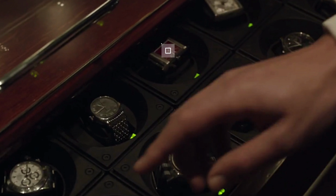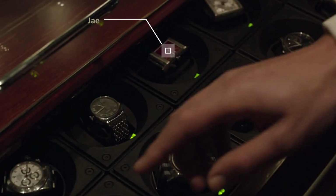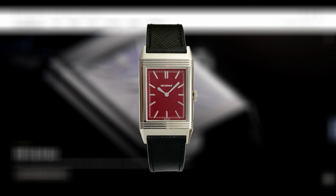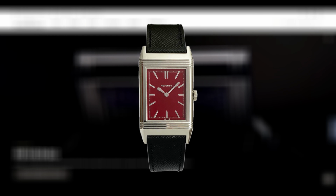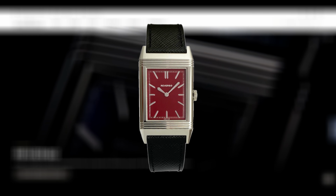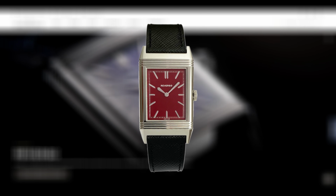The next watch within the drawer of horological wonder is another JLC, and one of my personal favorites, the Grand Reverso Ultra Thin 1931 Rouge. This elegant and impressively thin watch has a simple dial layout with applied indices, the Reverso logo printed at the 12 o'clock, and a striking deep red lacquered finish. This is a special edition from Jaeger and another super classy pick from the good doctor.